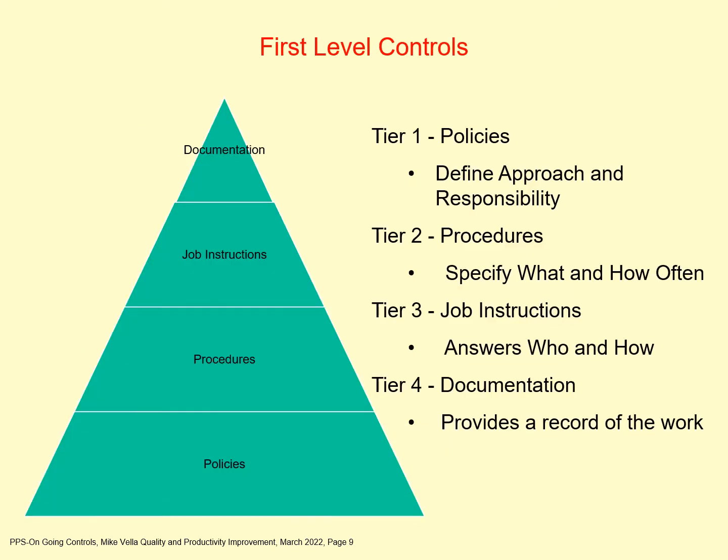So I think about first level controls in 4 tiers as well: policies, procedures, job instructions, and documentation. So policies are written to define the approach and responsibility for quality. Procedures specify what is inspected and how often. Job instructions are a little bit finer in terms of they answer who does the inspection and how it is done. And then finally, documentation provides a record of the work.